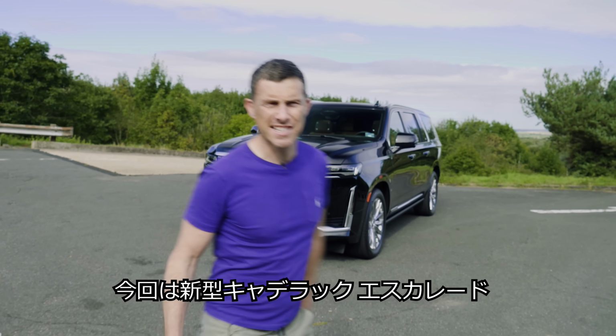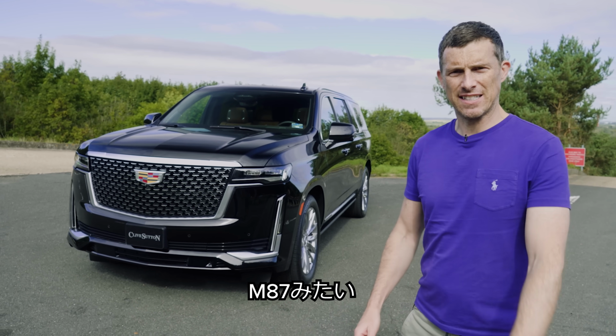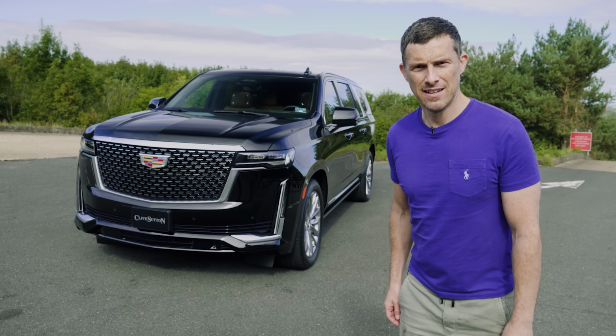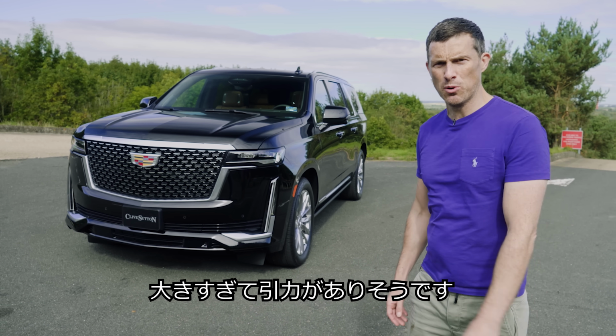This is the new Cadillac Escalade, and it's a little bit like Messier 87. You don't know the reference. It's the biggest black hole in the galaxy. In fact, this car is so huge, I'm sure it has its own gravitational pull.